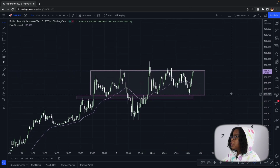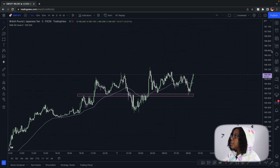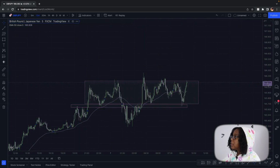So I don't want to jump the gun and enter a buy essentially at a resistance. I don't think that will be beneficial, just because I have fear of missing out. I just want to be patient and wait and see what happens. Actually, you know what? I'll keep that box there because it's a nice visual for me to be able to see when price breaks to the upside. So yeah, we'll see what happens.